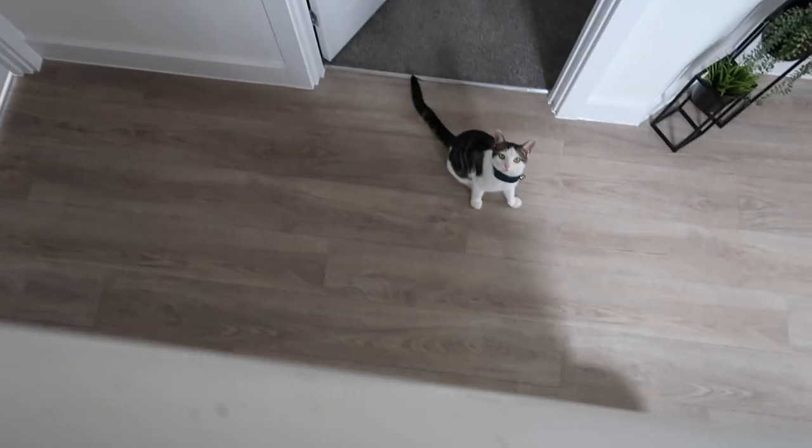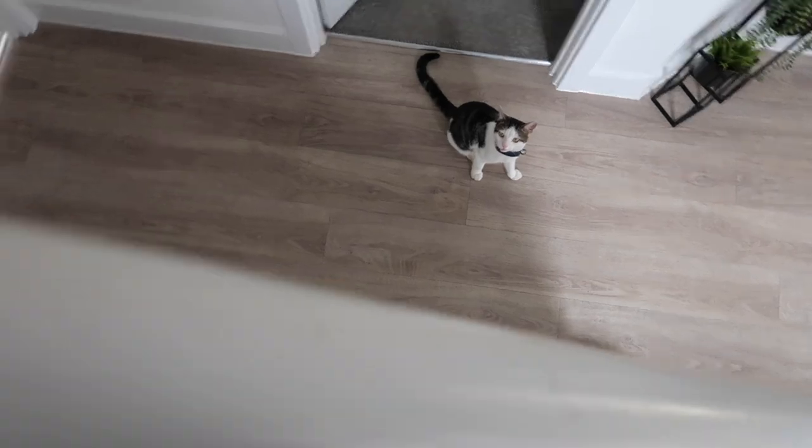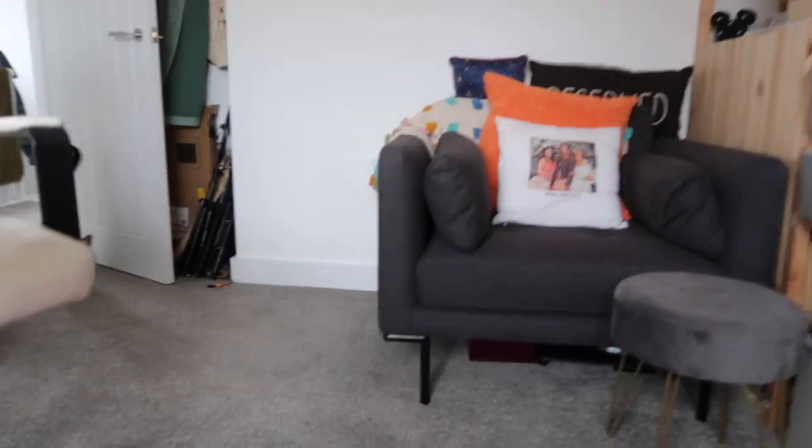Gus helped me, he's just had his little morning snack of a few dreamies. And we're gonna go upstairs and do some work. So, yeah, let's go. Are you coming? Gus, Gus. Come on then. This way. Come on then. Here he is.